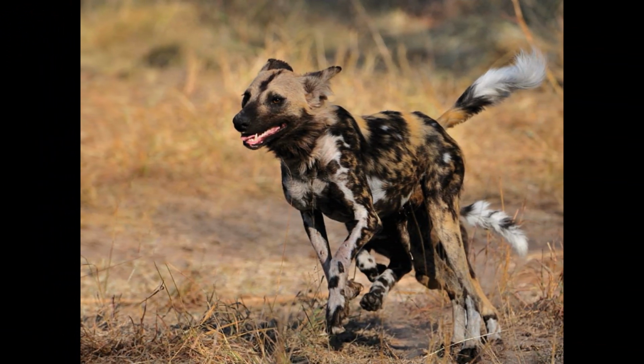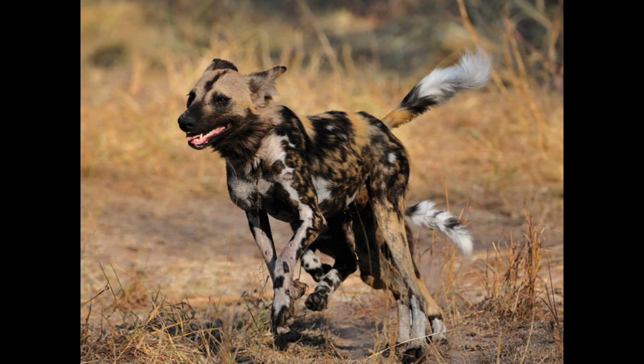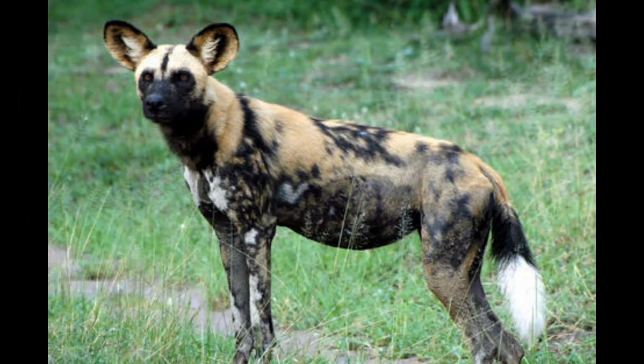In addition to antelopes and larger mammals, African wild dogs will also feed on rodents, birds, and reptiles when larger prey is scarce. They have a high metabolism and require a lot of food to sustain their energy levels.